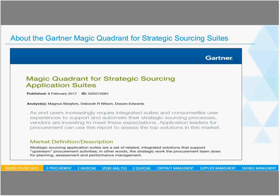Right up front here, they've identified a couple key trends in the market for strategic sourcing application suites. One is the focus on an integrated suite. And later in the report, it's not only about an integrated suite for strategic sourcing tools, but also increasingly an integrated suite that includes procure-to-pay to create an end-to-end source-to-settle or source-to-pay capability.